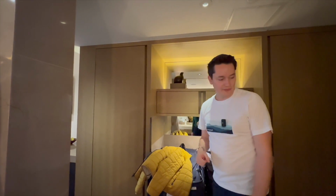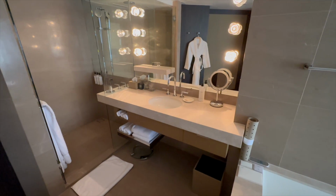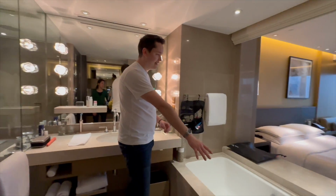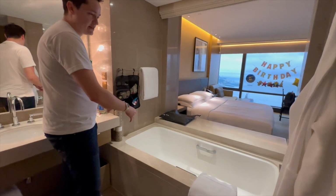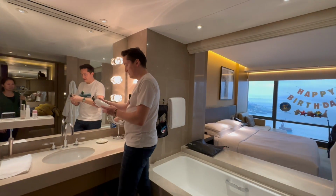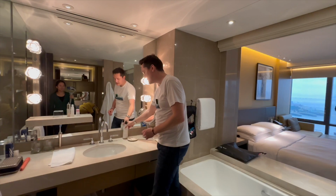And then let's talk about the bathroom. Not much to mention here. I really like the bathtub. It's quite long, even for me. I think I fit well in there. I do appreciate also the bath amenities. Everything is branded by Balmain, I think it's pronounced, and definitely a very nice brand.